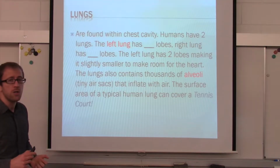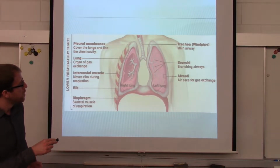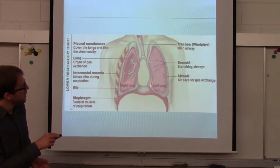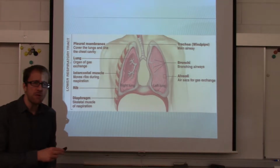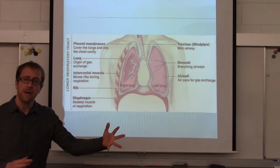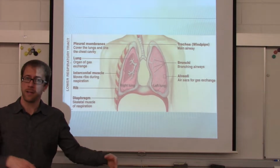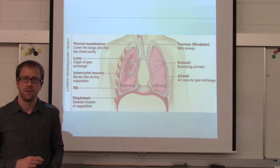Now, you'll notice in this photo of your lungs that there's this little tiny notch here on your left lung. Why do you think there's this notch here? And this notch, by the way, does make your left lung a little smaller than your right lung. Why is there this notch?